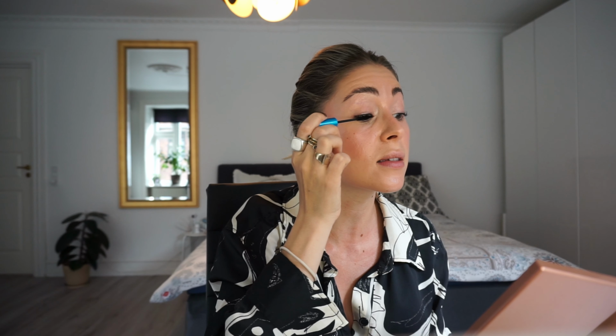For mascara, I'm gonna go in with MAC's Extended Play Gigablack lash. This is super long wearing. It doesn't smudge. It's not waterproof, but it's like the best. I think they call it tear proof. So it's kind of waterproof, but not without being waterproof. You know, it's way easier to remove. So a little bit of this.